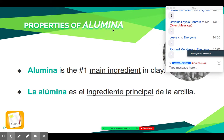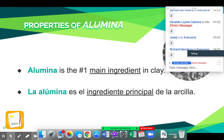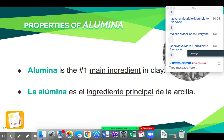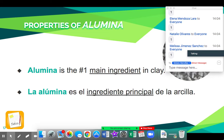So I want you to write that down. Alumina is the number 1 main ingredient in clay. When you have that in your notebook, put the number 1 in the chat. Alumina is the top ingredient out of the 3 in our clay bag. Once you've recorded that note, put the number 1 in the chat.